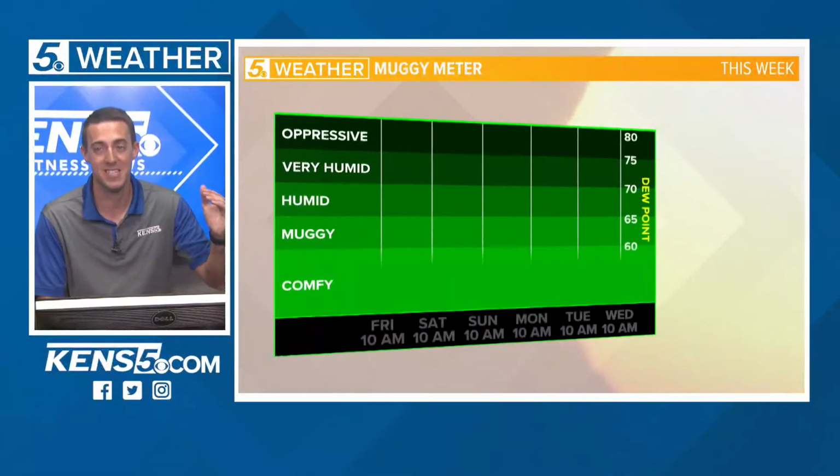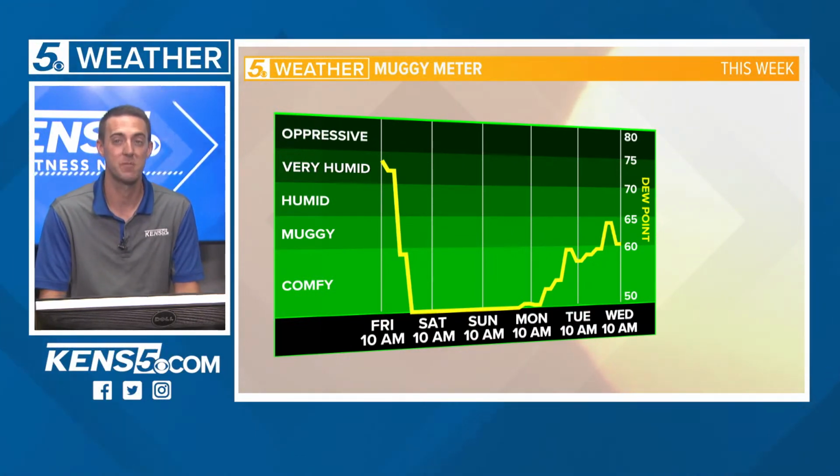So the Muggy meter takes a tank here as we head throughout Saturday, Sunday, and Monday. Dew points are going to be down in the 40s. That cool, crisp air that you would expect in the fall months is going to arrive. And we're going to have some more rain chances, not this weekend. This weekend's going to be dry, and early next week will be dry too.